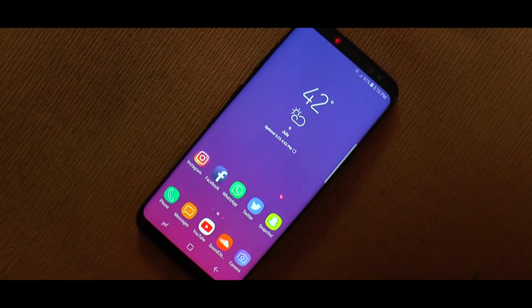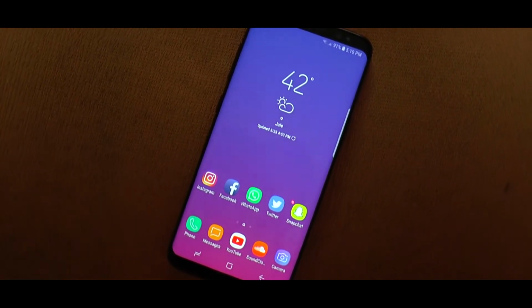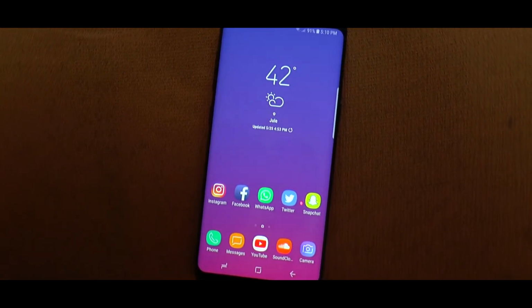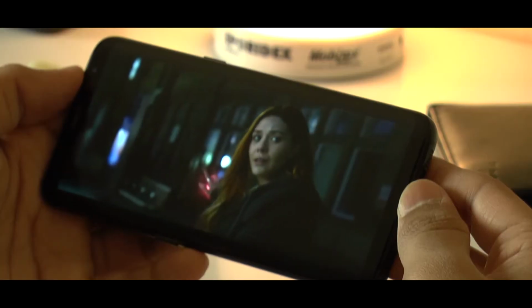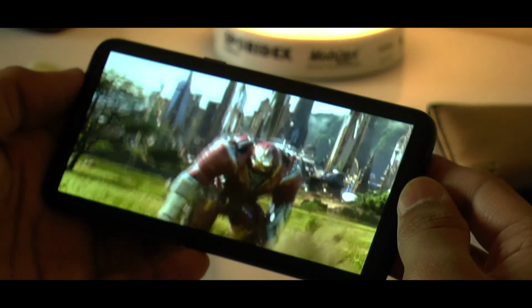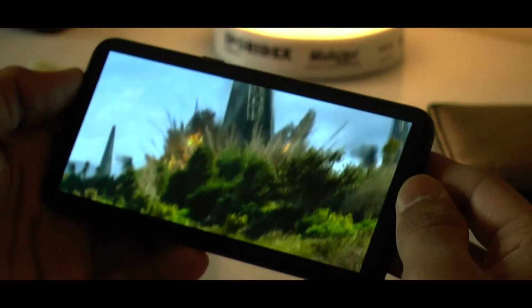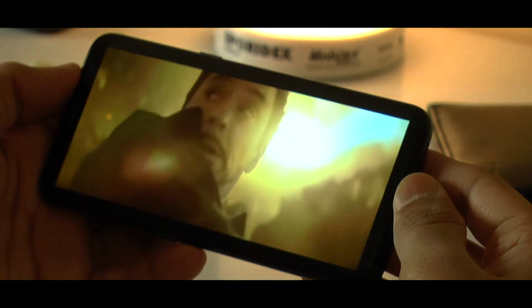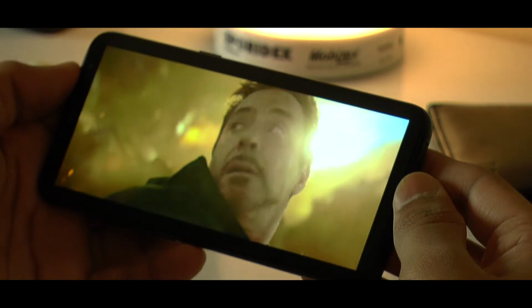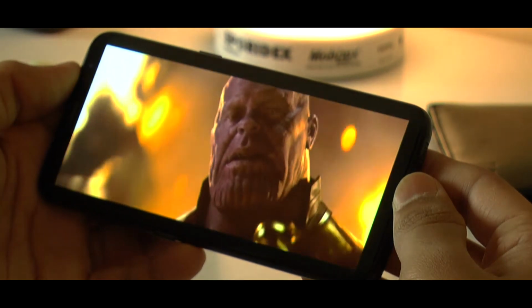Now speaking of gaming, the more immersive the display, the more immersive the gaming or the multimedia consumption is. The 5.8-inch Super AMOLED display with a pixel density of 571 ppi and a resolution of 2960 by 1440 is amazing and one of the best displays you can find for the price that the S8 is being sold for now. Plus the Infinity Display, as Samsung calls it, has no side bezels and very minimal top and bottom bezels.